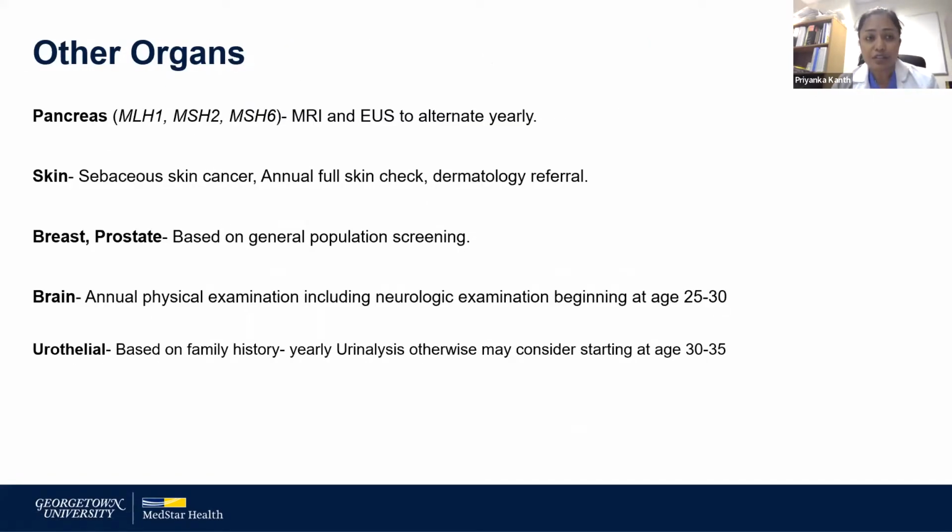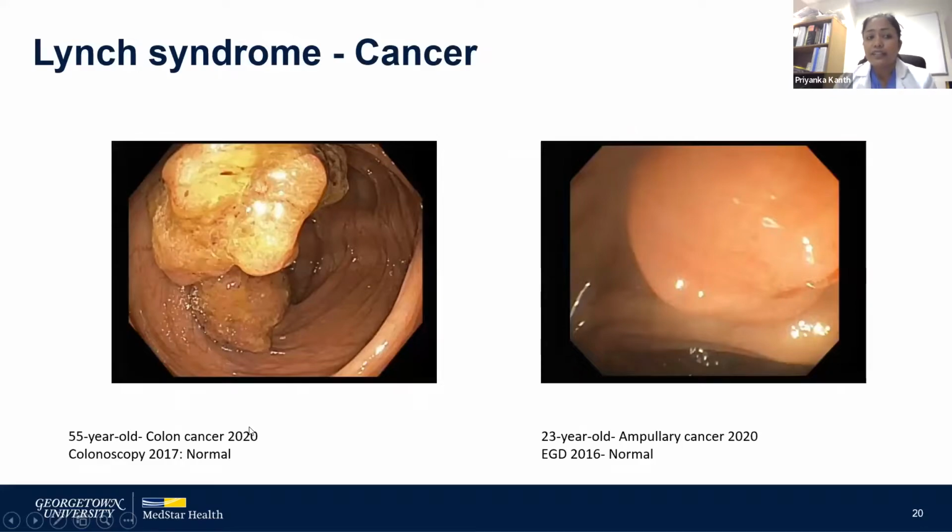And then there are other organs to surveil. Some can be, some cannot be. So like brain, we really don't do any kind of screening. It's just based on annual physical exam. Urothelial based on family history, we can do some urine analysis, or sometimes we do a baseline imaging. And again, it's based on organ and what data we have so far. So that requires many organ surveillance, but also these cancers can creep up if you're not on top of surveillance. So starting surveillance is one thing, but also keeping the surveillance going is very important in these patients.